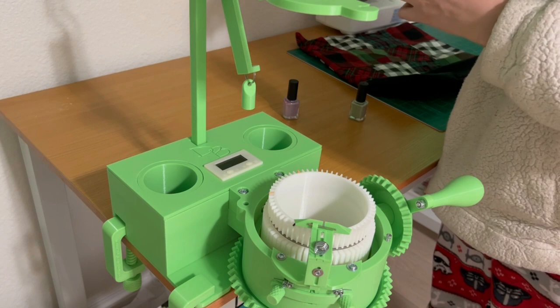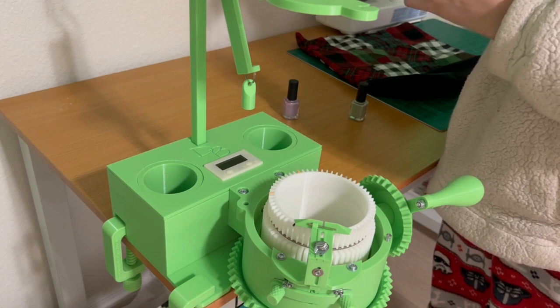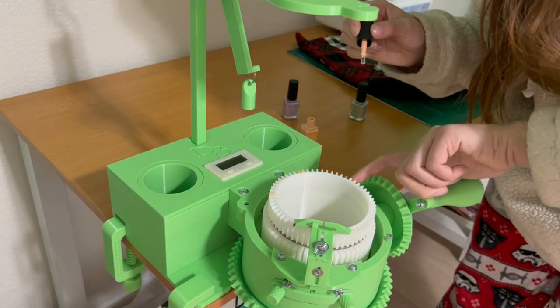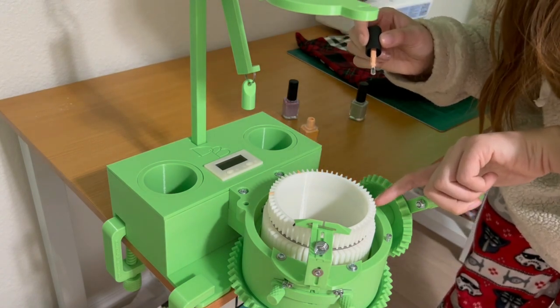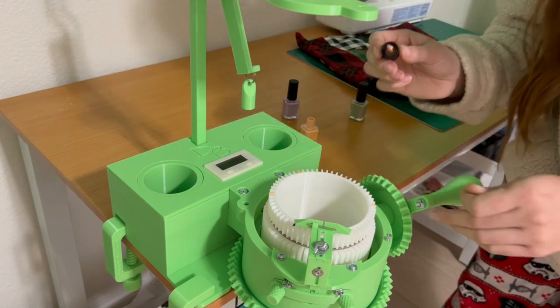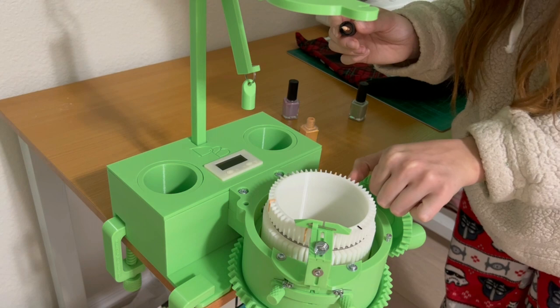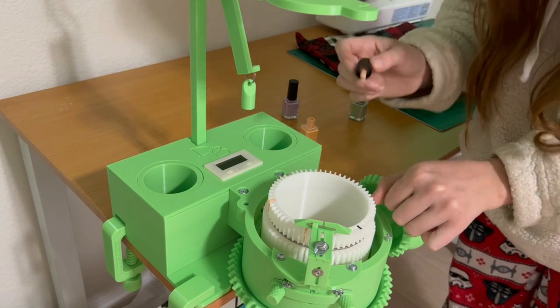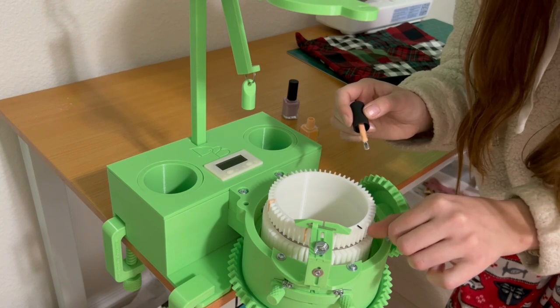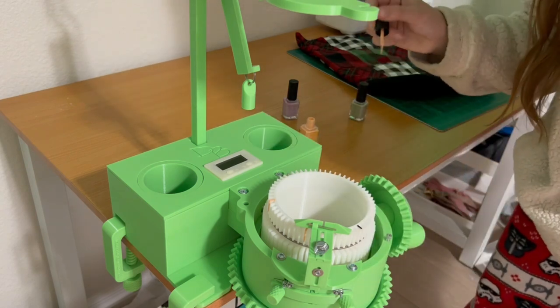Let me wipe off most of this so I don't keep having the same problem. Okay, 1, 2, 3, 4, 5, 6, 7, 8, 9, 10. Okay, just wanted to double check.